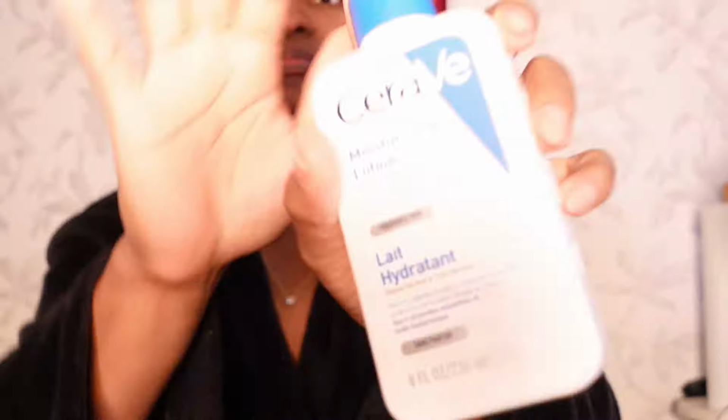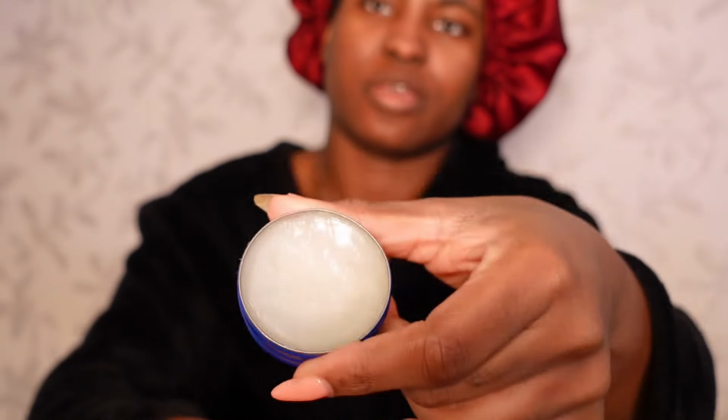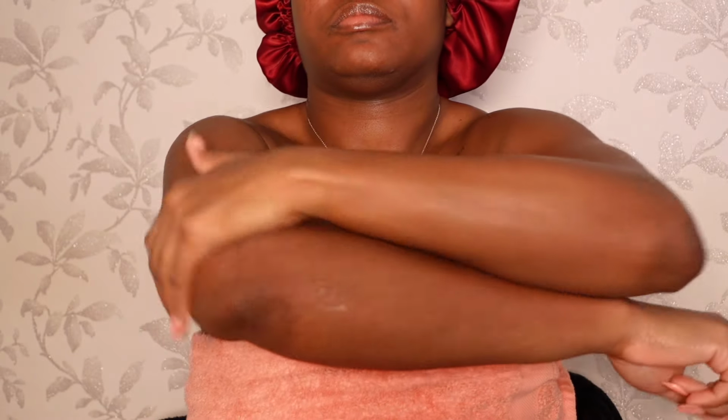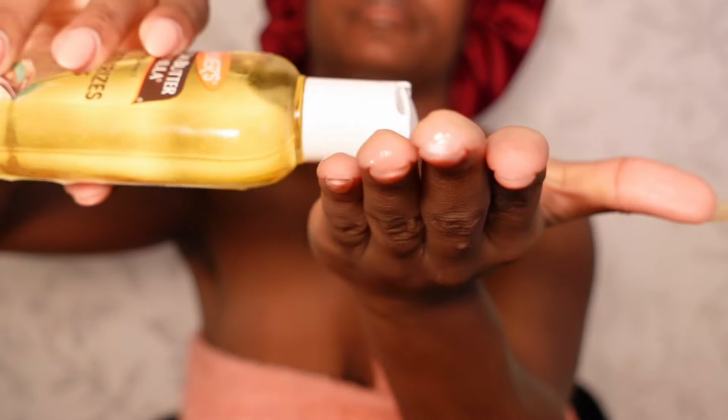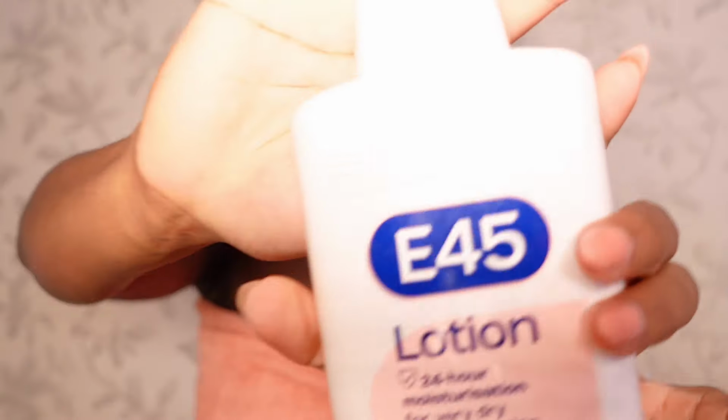Patting my face dry, then I'm going in with the Daily Moisturizer. And then I'm going in with this super peptide serum for dull skin, Good Molecules, and my Vaseline lip balm. Moisturizing with the body lotion. Sealing that moisture with the Palmer's Cocoa Butter body oil. Then going with the boob cream to help with the elasticity in the boobs and the collagen as well.